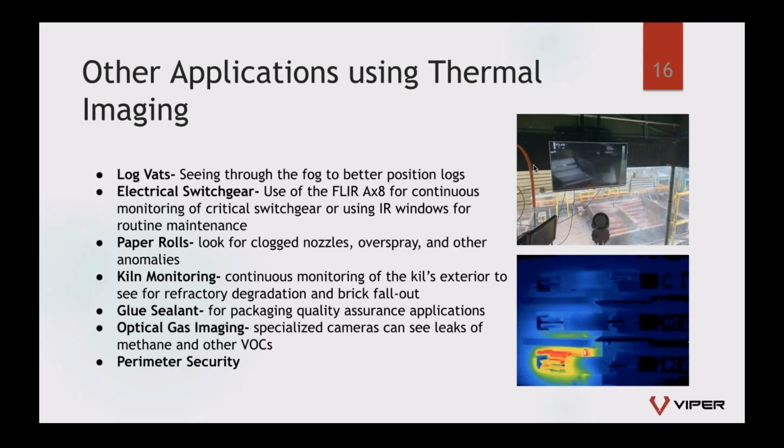Then the typical one that you guys have all seen is perimeter security. Anywhere you're trying to look in and around your facility, you want the same ability to see regardless of the time of day. Nighttime, daytime, fog, rain, you get a lot better vision, a lot better imaging using thermal imaging in that endeavor. So those are some of the other applications that can be used with thermal imaging.